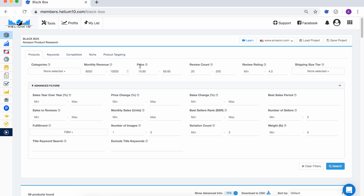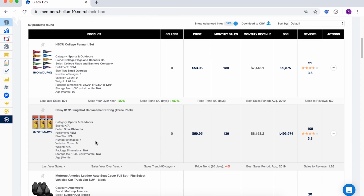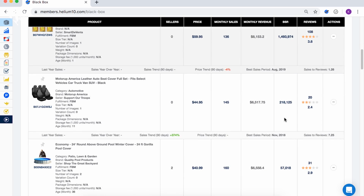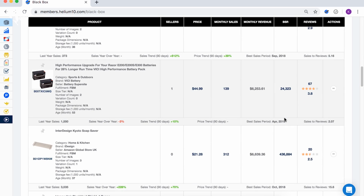That's 6,000 to 10,000 a month. This is the price range. This is the review count, the maximum rating, the variation count, the number of images is not very good, and it's FBM, which means they're not shipping it through Amazon FBA, through Prime. And so you could scroll through here and see if something else strikes your fancy. You can see that the BSR is shown here, so some of these aren't selling very well. Like this one's got a pretty low BSR. I would be looking at stuff that's sub 100,000. Sub 25,000 is even better.